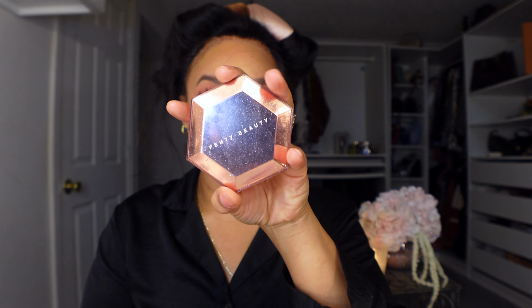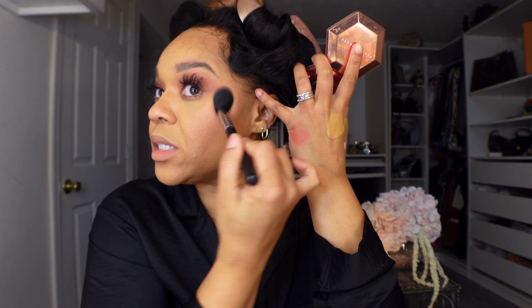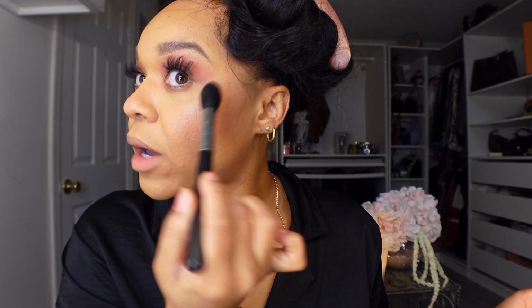Next for highlight, we're gonna go in with the Fenty Beauty Rose Rave. It's just this really pretty, she's kind of sheer, she's kind of not, she's a little, you know, glittery fluorescent. She's pretty. Girlfriend is pretty. We're gonna go over our highest points, and I'm gonna go in with it dry first. My nose. To make it actually stand out, we're gonna wet our brush back in, and then we're gonna go back over those areas. Just intensifies the highlighter by making the brush wet, so it just gives it more of a glimmer. I am loving these.